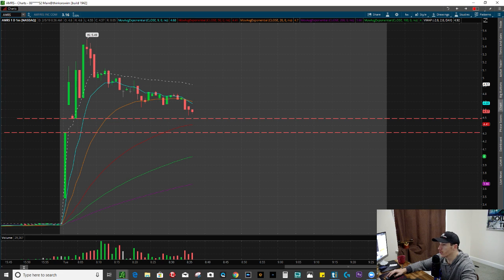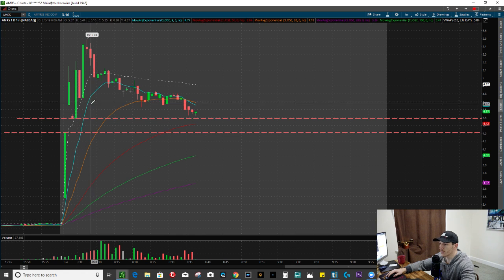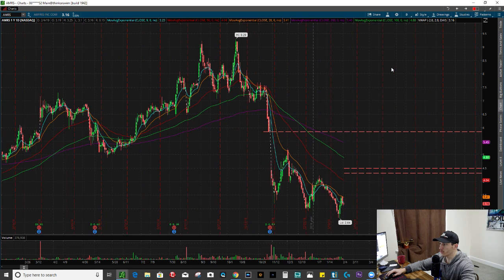All right, so AMRS, the only thing I could wrap my head around for buying would have to be right around the 449 or the 432 level, because there's really nothing about the stock on this chart that shows any support other than these two little gap areas where the candle gapped up. And then also, let me point this out here.